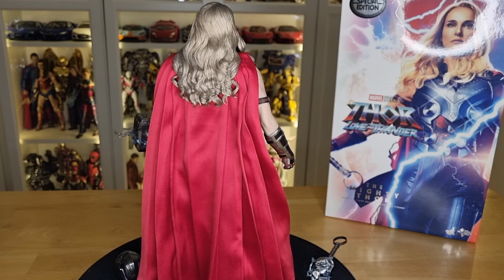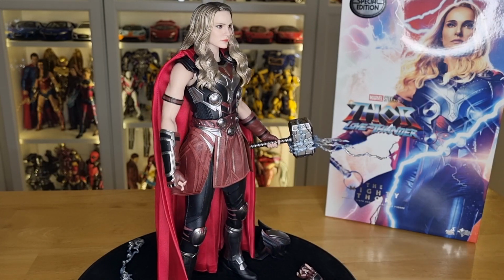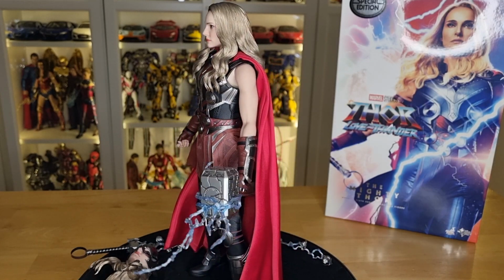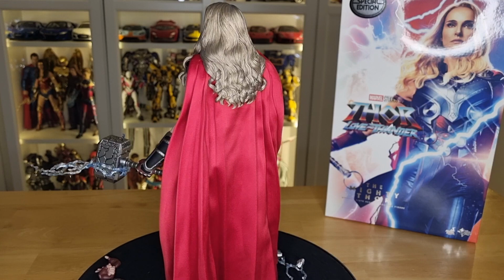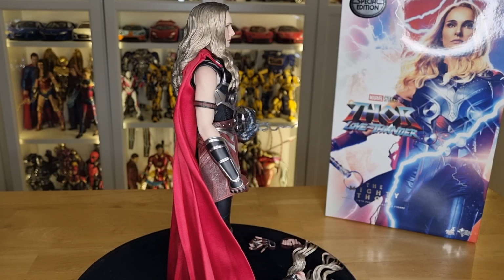So I thought, you know what, I like this outfit more, and this is the lady version of Thor, and she's got a lot of stuff going on. I like the seamless arm, the head sculpt is absolutely beautiful and stunning, and she's got the LED lighting feature on the weapons. And you also get rolling eyes, the same as the Padme. So I decided that this one is much better on the shelf.